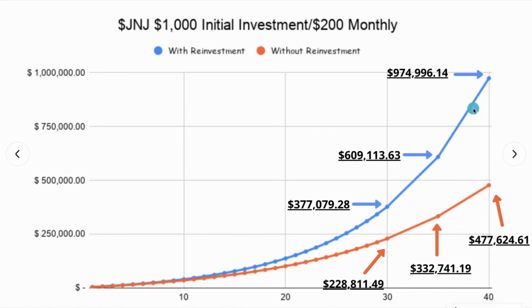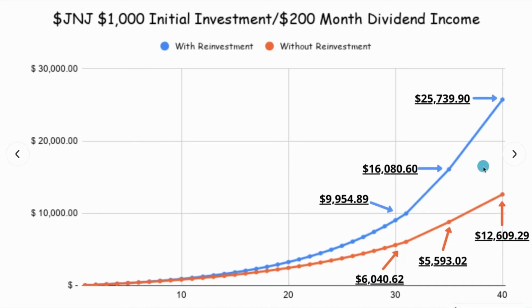And this growth is also apparent when projecting out your future annual dividends. By year 35, your annual dividend income is $16,080.60 in a single year. And by year 40, your annual dividend income is $25,739.90. Time in the market is imperative, and this scenario is perfectly attainable if you are able to start your investment career at an early age.